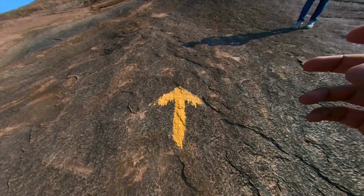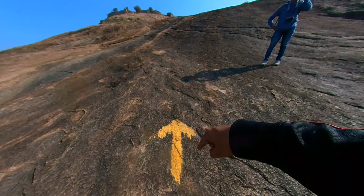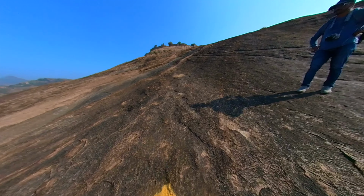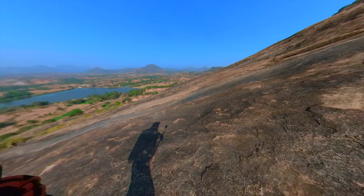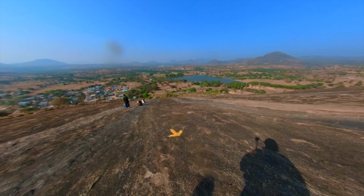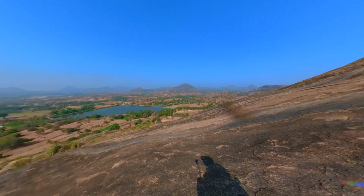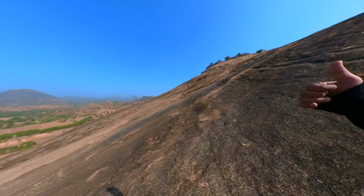Near the start point there are no markings, but as you keep going up you have markings like this. But the trail is a little bit difficult, is what I felt. It shouldn't be done during monsoon, but post monsoon this would be an amazing trek. You will be able to see greenery all over the place, and there is nothing like shelter till you reach the peak, I guess.